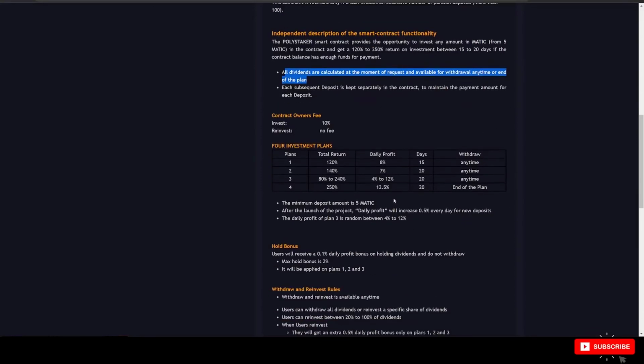Here they give a quick breakdown of the plans that we've already went through. The 4 plans, we have the 8% daily for 15 days, the 7% daily for 20, and then 4 to 12% variable for that 20 days. You can withdraw anytime on those 3. However, on this last one, you cannot withdraw until the end of those 20-day period. 12.5% daily with a 250% return on investment within those 20 days, which is absolutely insane. Like no other dApp is offering these kinds of numbers.